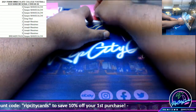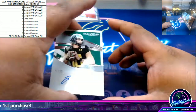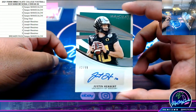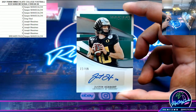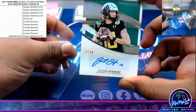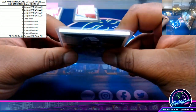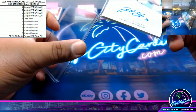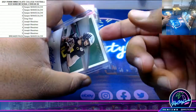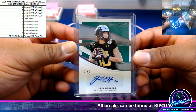All right. J-Mess. Oh, serious, man. Good one here. Justin Herbert. 72 of 99 going to the 2 spot. There you go. That should help mitigate some of the damage done today. Very nice.